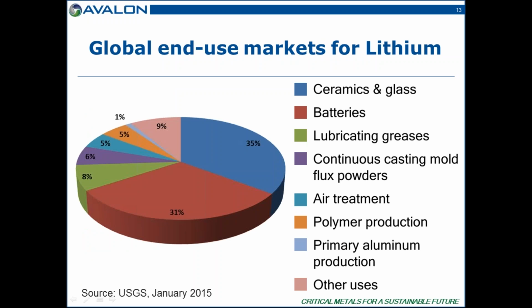Just quickly reviewing the markets, just to make the point that there are many different markets for lithium out there that are very different in terms of what is the form of lithium that they need to make those products. Obviously, the battery application is the one that's attracting the most attention and interest right now, and has the most potential for growth in the medium and long term. But all these markets could be applicable to any given resource.